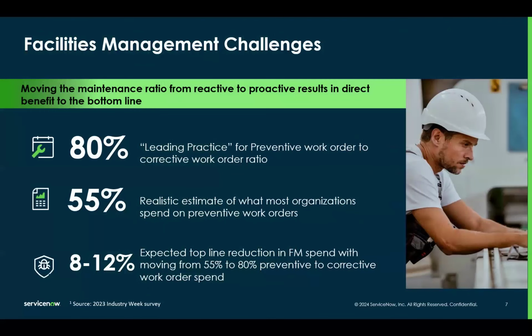With that definition, we can look at some of the challenges that make up this problem statement, and that essentially moving the maintenance ratio from reactive to proactive results in direct benefits to the bottom line. And these statistics here are showing the potential benefits of increasingly becoming more proactive in those three activities that we were mentioning earlier. So if you're more proactive in maintaining the assets, maintaining the real estate, and then servicing them accordingly, there's an opportunity to see some top line reduction in that facilities management spend.